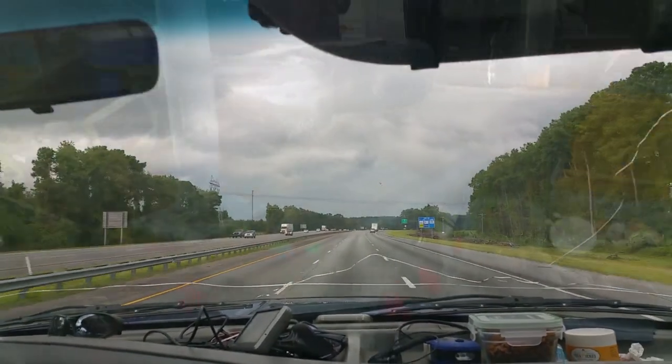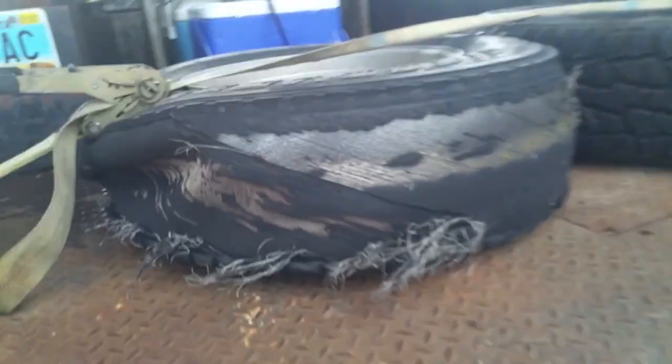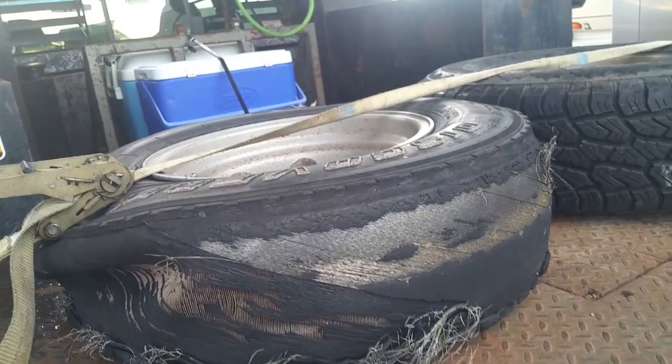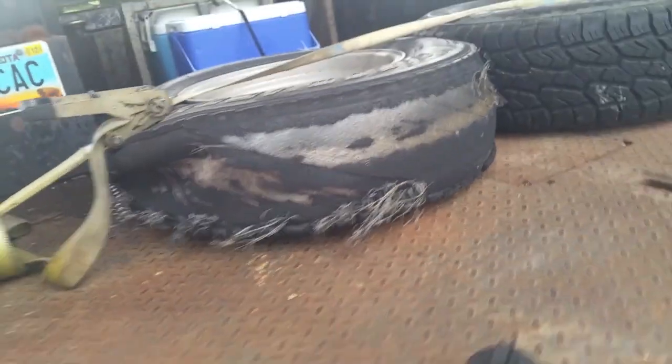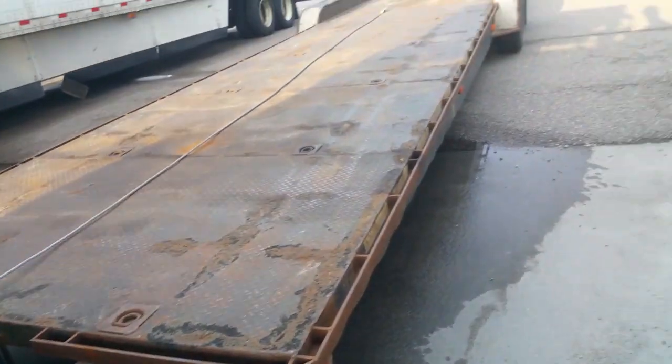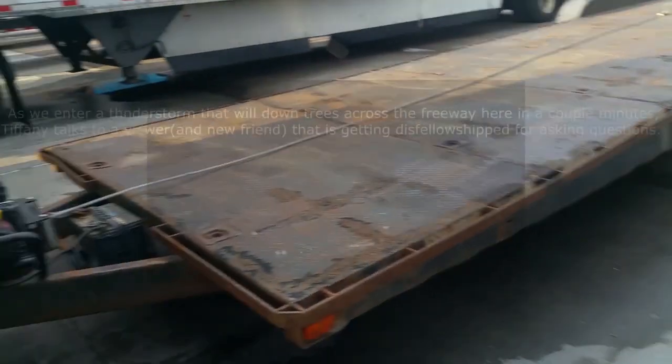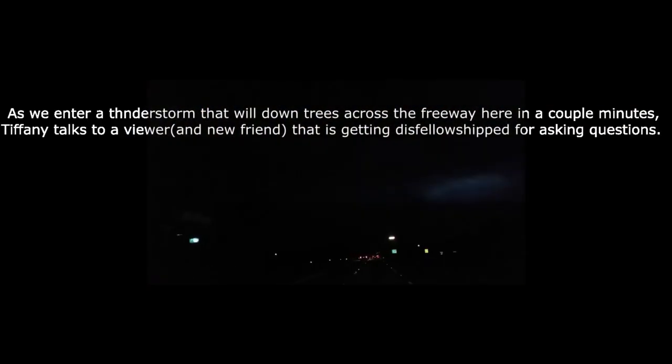I'm turning this off. We had to end up changing the tire. It finally did go just as we entered into Georgia, so it made it from southern Florida all the way up to Georgia anyway. But it only takes like 5 minutes to throw on a new one, so good to go. Yeah, I'm so sorry you're going through that.